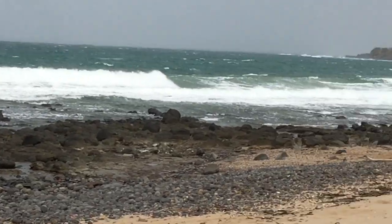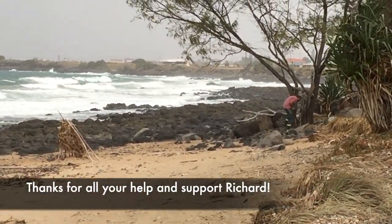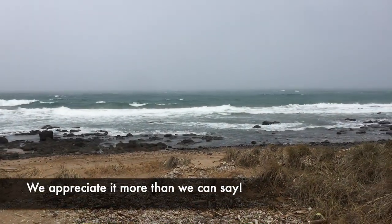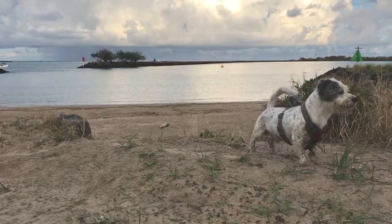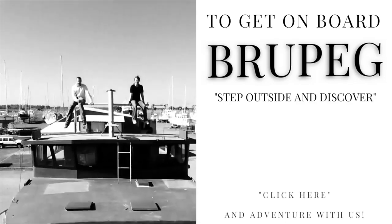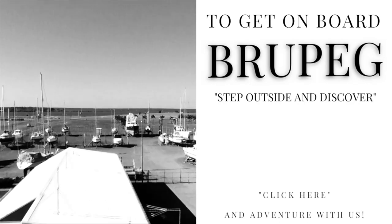After we finished the cofferdam, we took Mishka to the beach for a walk to get some fresh air. Climbed up in those trees, 12 years old.